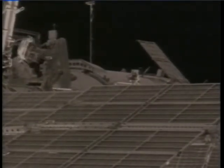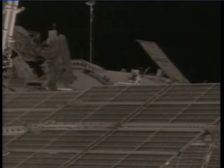Are you holding it? Yes, I'm holding it. This is Mission Control Houston.